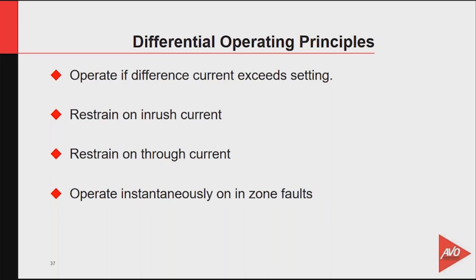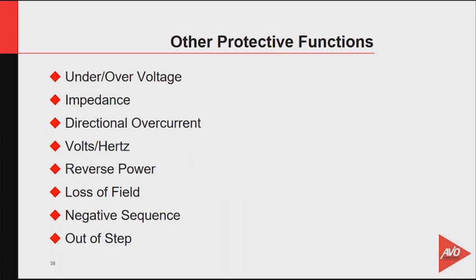All right, let's take a look at some other protective functions that other protective relays work with. We already mentioned under and over voltage. Under voltage causes the current to rise. Over voltage causes stress on the insulative properties of our system components. We have impedance relaying, mostly limited to transmission lines. We have directional overcurrent relay. We protect the generator core and the transformer core with a volts per hertz relay. Reverse power relays make sure that the power is flowing in the correct direction.